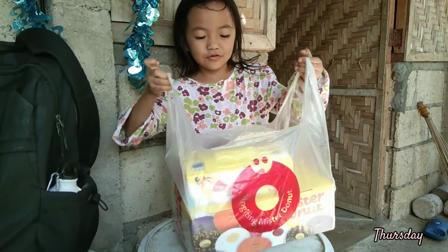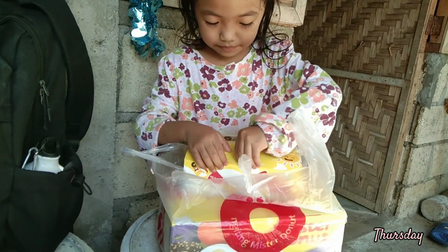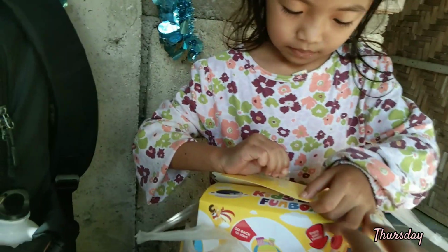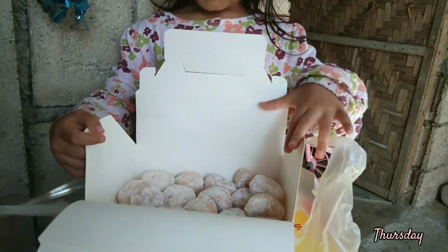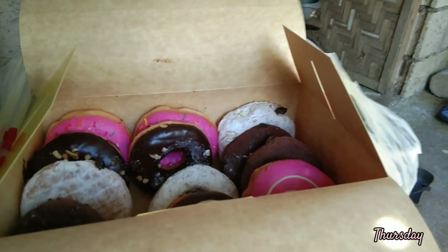So let's get started. Now we have some delicious treats and we have some for kids. Let's open it. Let's get this out. Gonna help you. Okay, open it. What's inside? Ta-da! Wow, what about the other one? The other one is red. Yeah. And your box. Open my box. Yummy donut! Wow.